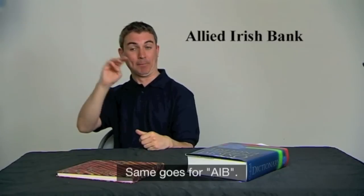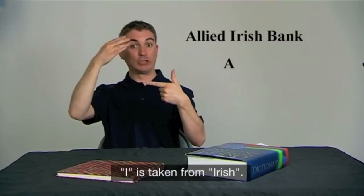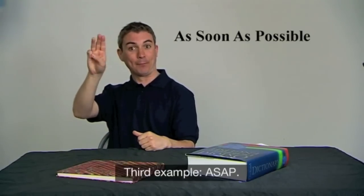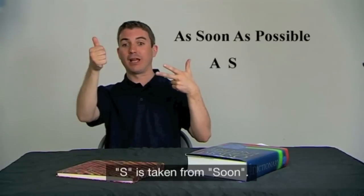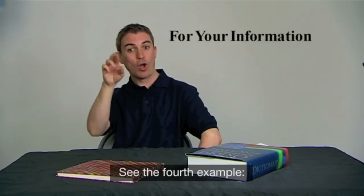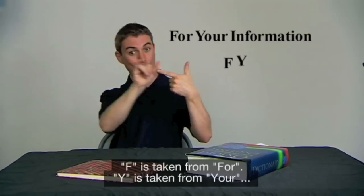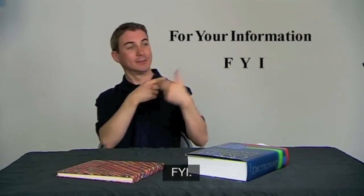Same goes for AIB. A is taken from Allied, I is taken from Irish, B is taken from Bank. AIB. Third example, ASAP. The A is taken from as, S is taken from soon, A is taken from as, and P taken from possible. ASAP. See the fourth example. For your information is shortened. F is taken from for, Y is taken from your, and I is taken from information. FYI.